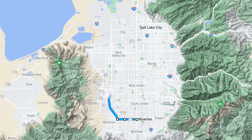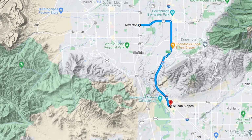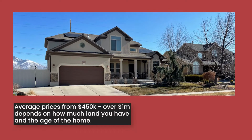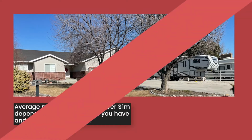I love Riverton because it's a quick trip up the Mountain View corridor to the airport and a quick trip down to Utah County and Silicon Slopes. Prices average around $450,000 to over $1 million depending upon how much land you have and the age of the home, and most homes in Riverton were built after the 1980s.